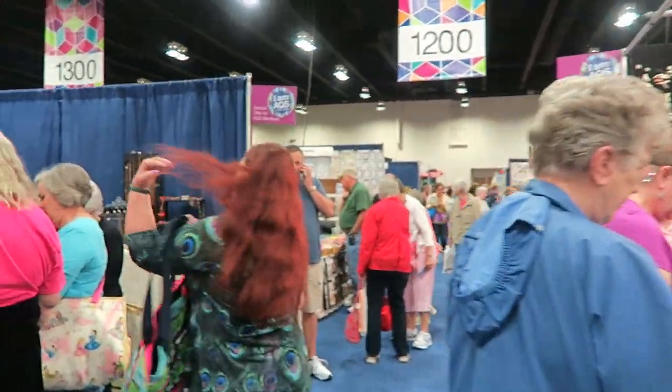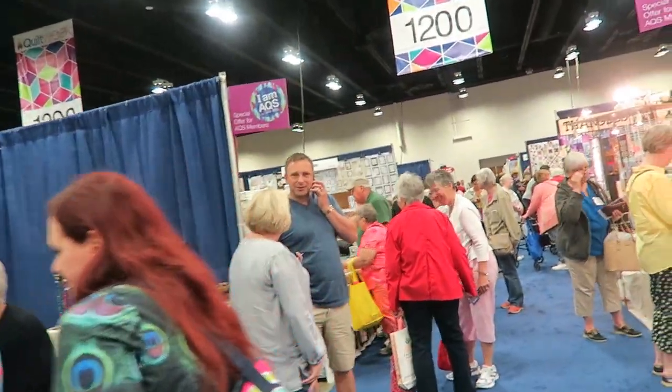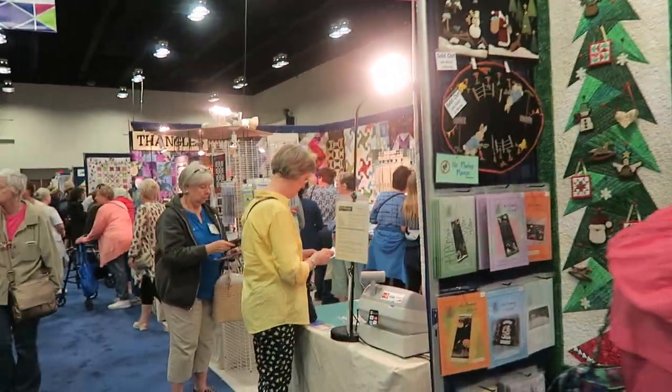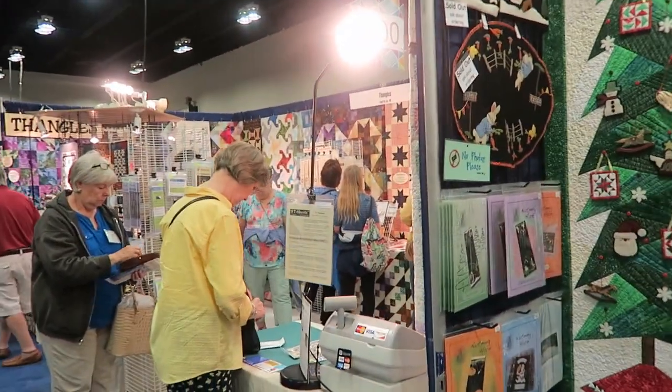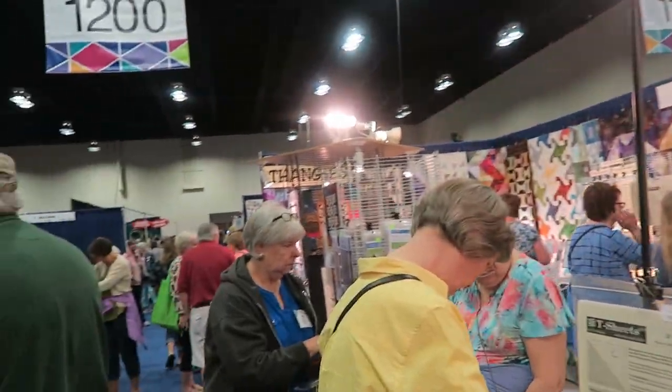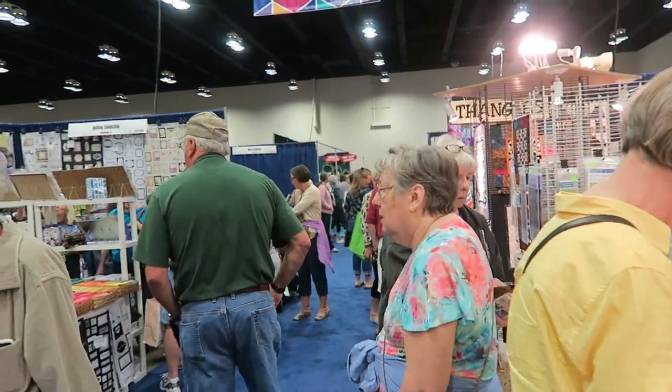It's pretty packed in here. Even the quilt aisles were busy, so we decided we might go to the shopping areas first, but it's crowded everywhere, so I'm going to just cut off for a little while and then I'll come back.